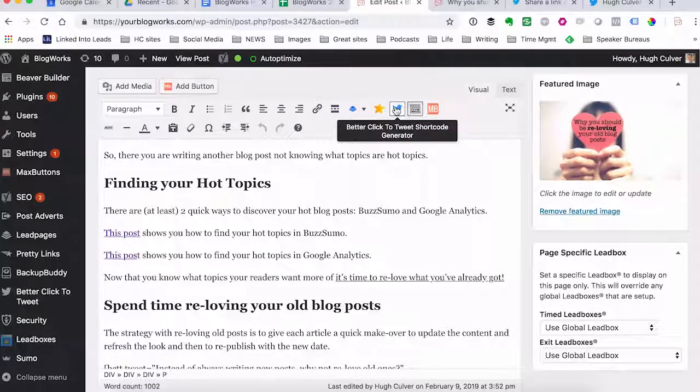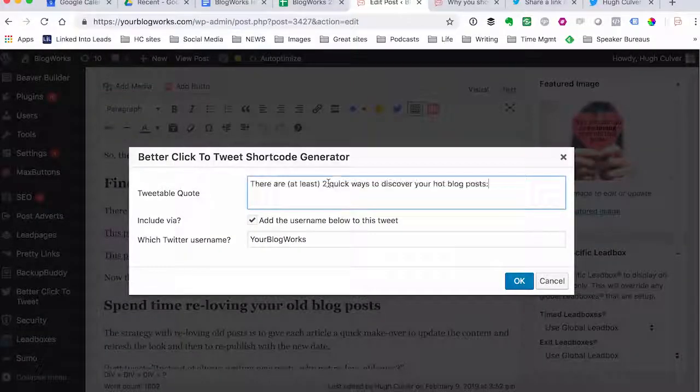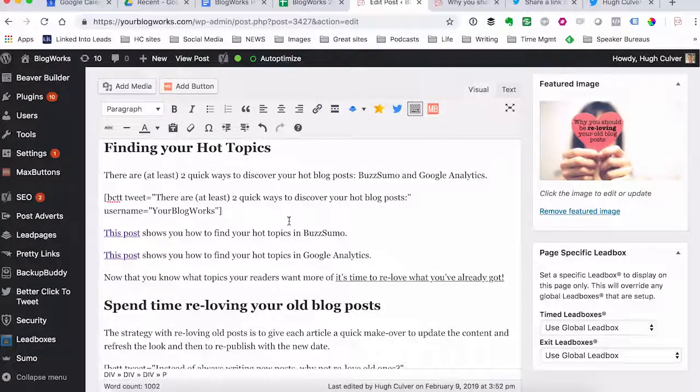I'm going to click the little bird, which has been installed when I installed the plugin. And then I'm going to drop that copy in there. It's that simple. And then I'm going to click OK. And what's going to happen is I'm just going to move this to a new line. And so there it is. It's going to show up as a click to tweet.